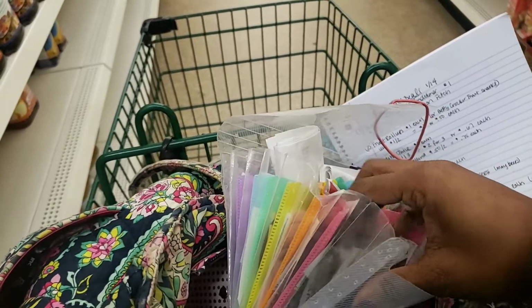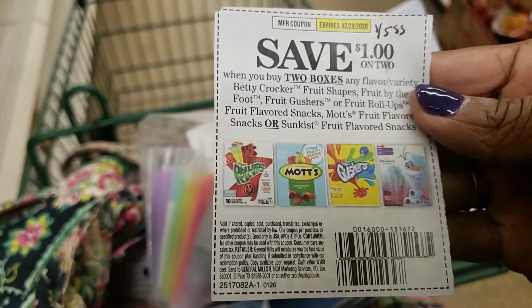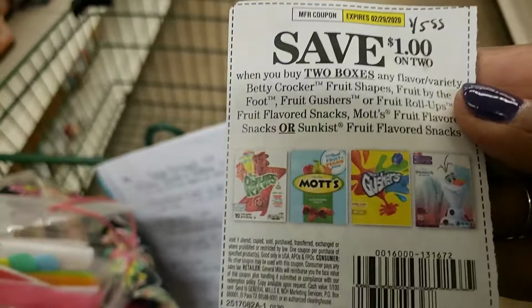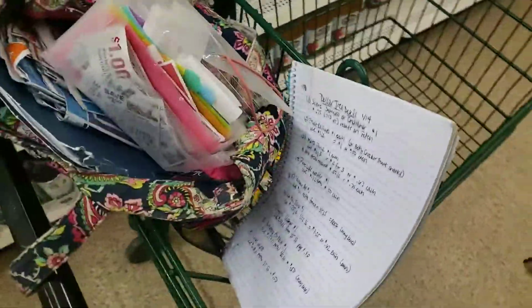These are my coupons I plan to use today. So it is the dollar off of two, and it's found in the 1-5 Smart Source. So when you buy two, any flavor, you get a dollar off. So they will be $1 for two packs, or 50 cents each.